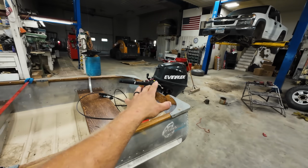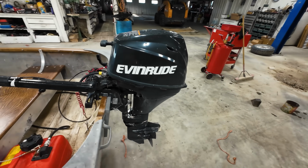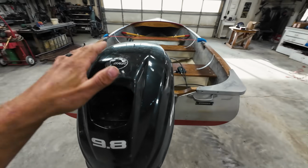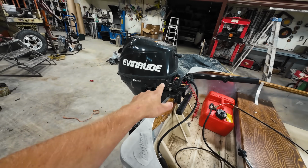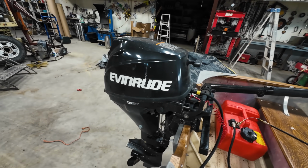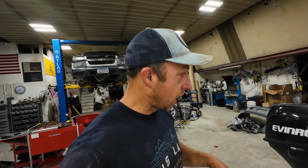This is not an Evinrude electric start, it is a four-stroke. It's like one of the last years Evinrude was still in production. It's unfortunate they're not anymore. BRP discontinued them. This does obviously not have a starter, but it's a pull start. I actually looked up the engine model of this, and it's not even on their website. They don't even list it. But I was able to find a comparable engine.